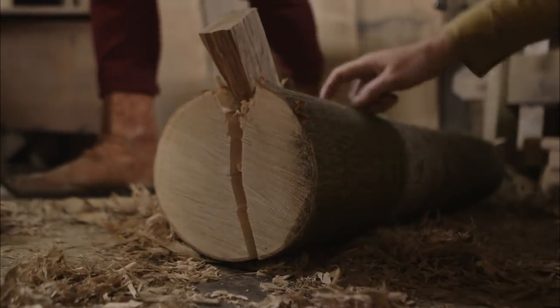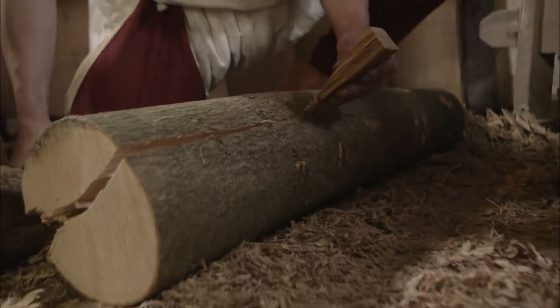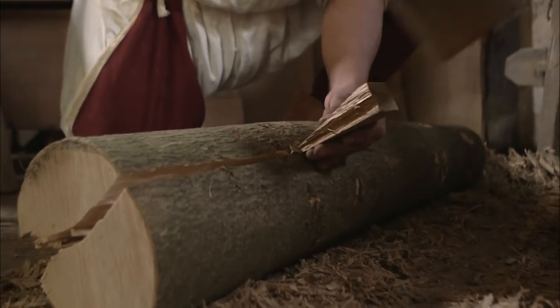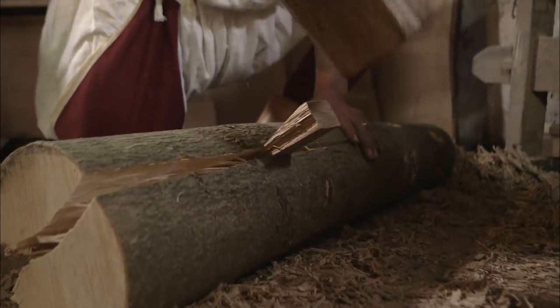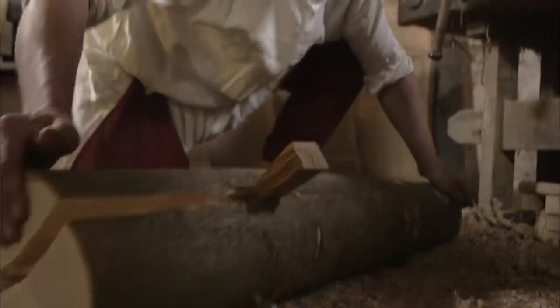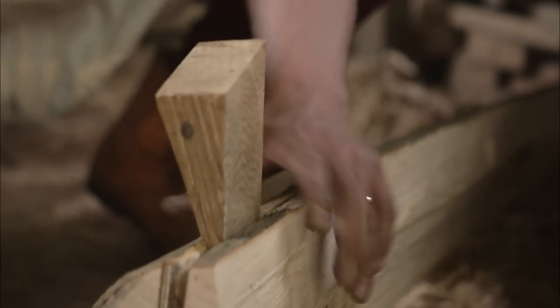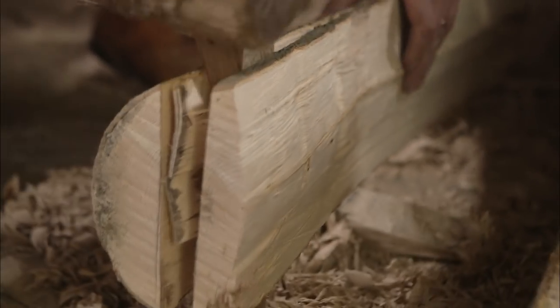Look at that, split all the way around down to there. Yeah, and then turn it over and work a bit further down. Gosh, this is faster than sawing, isn't it? Oh, absolutely. There we go. So that's in two. Simon splits the wood again to produce planks.